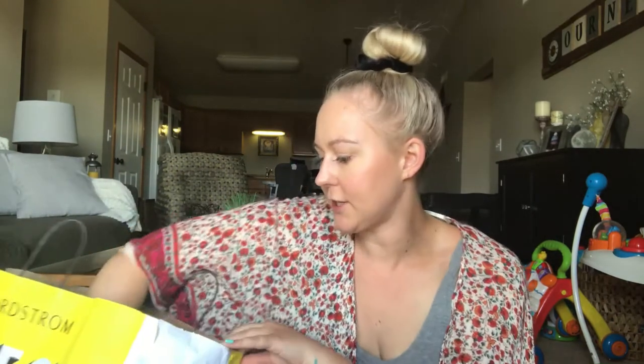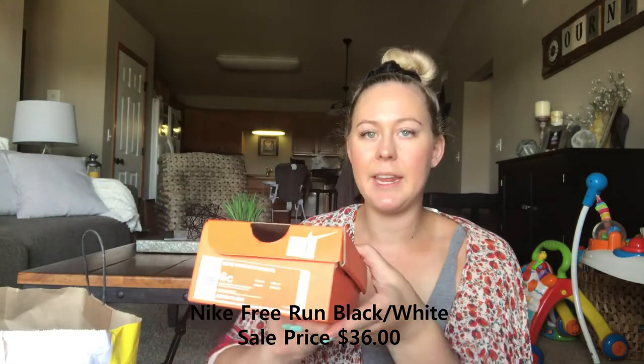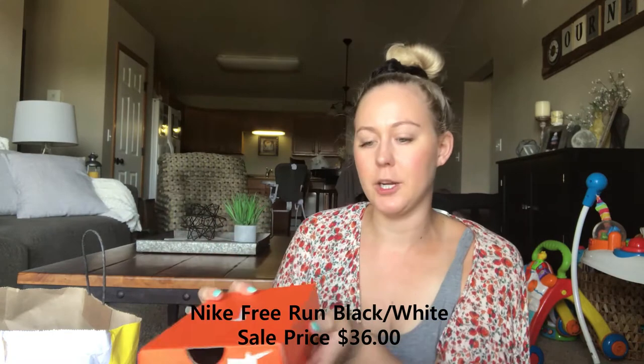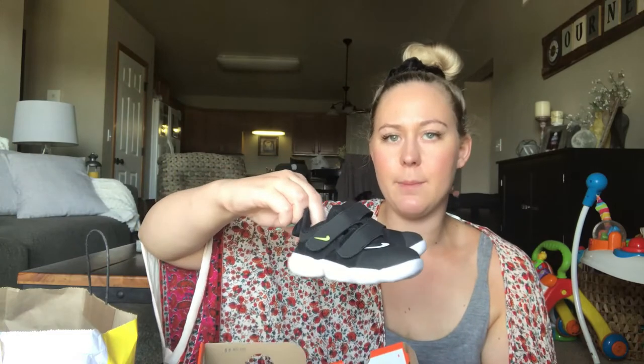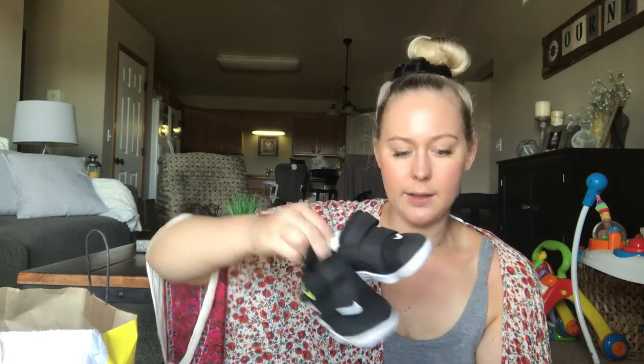Okay, so I'm going to show you guys everything I got for Milo first. The first thing I got him, he needed his first pair of little walker shoes. So I got these cute little Nikes for him. They are a little big on him now. They're kind of for when he starts walking.